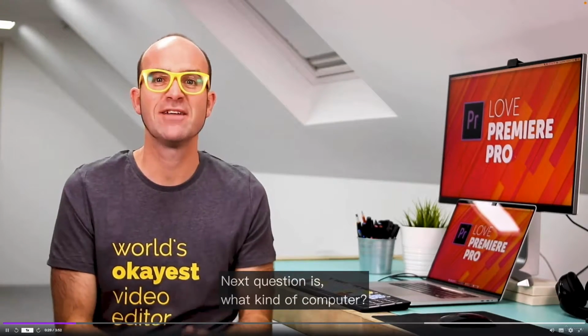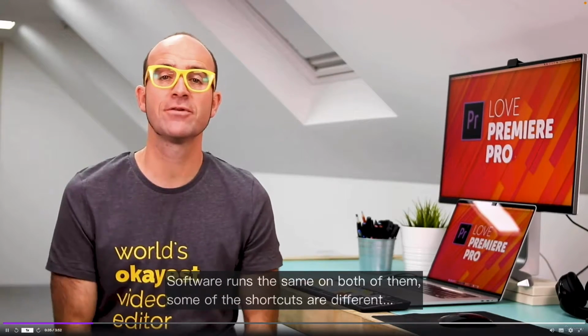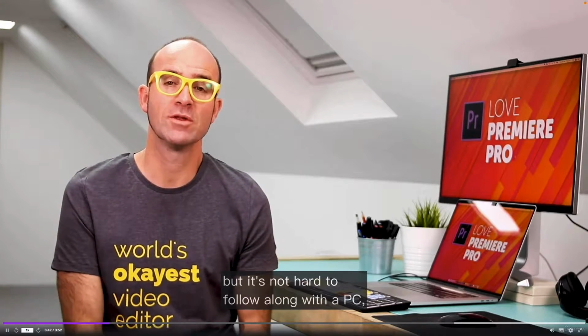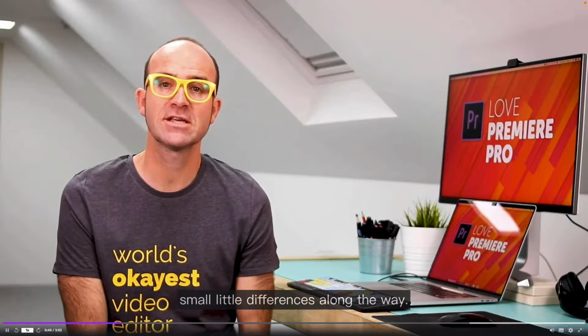Next question is, what kind of computer? Do you need a Mac or a PC? Doesn't matter. Software runs the same on both of them. Some of the shortcuts are different, and I'm going to explain those through the course, but I'll just point them out. I'm using a Mac myself, but it's not hard to follow along with a PC, and I'll explain if there are any small differences along the way.